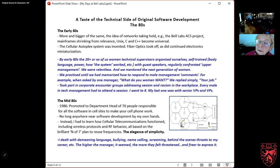Mainframes were shrinking from relevance, except for the comptroller financial guys. Unix and C and C++ were universal. AT&T gave it away. Anybody could have it. Unix is the basis of MS-DOS. It's the basis of Linux. It's the basis of iOS. It was truly one of the best inventions that AT&T Bell Laboratories ever came up with, in my opinion.